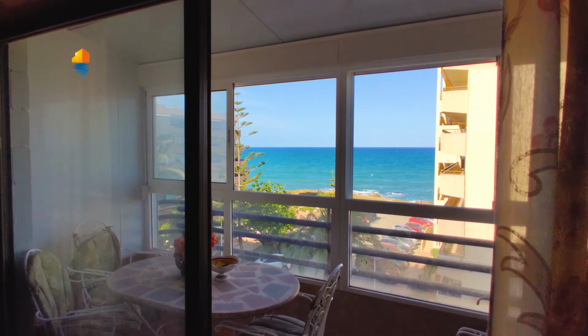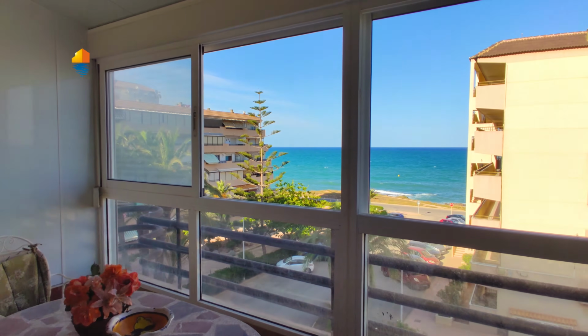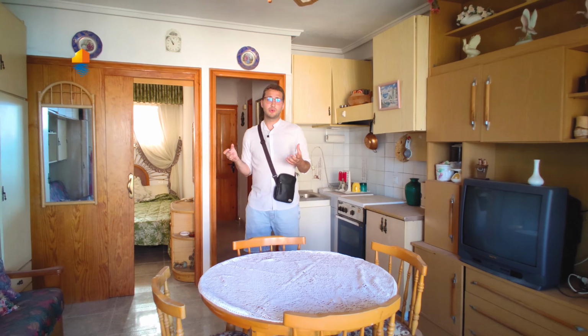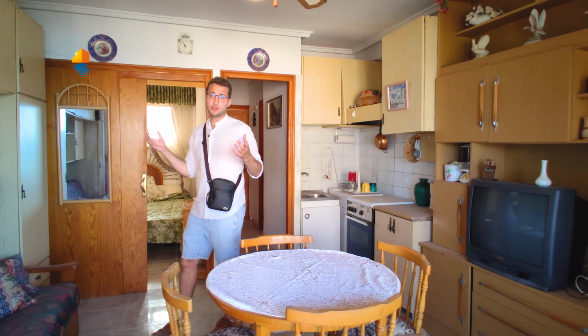You can sit down here on the terrace, enjoy the sea views in the evening or in the day. You can hear the sea, and this is what you're buying, a part of the coast.